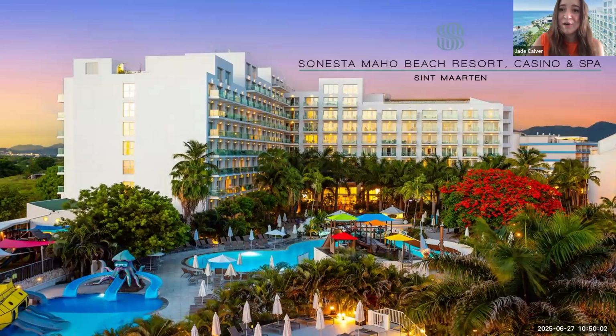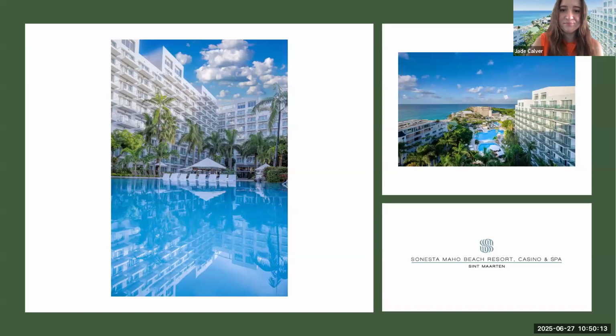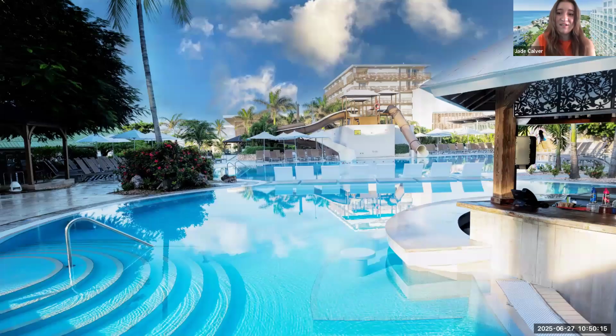We will take a look at Maho Beach first. A reminder that this is family friendly, all ages, and this is the 4-star all-inclusive property in the collection. We recently did some renovations to this pool. There are some really nice areas. This swimming pool has a swim up bar, and just behind that you can see a nice area, particularly for children, that has the water slide facilities.